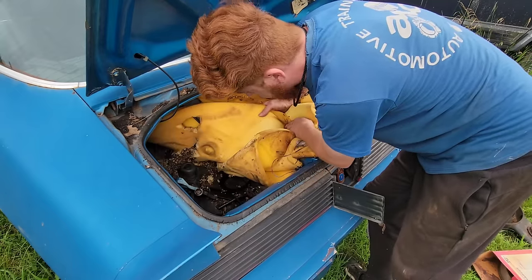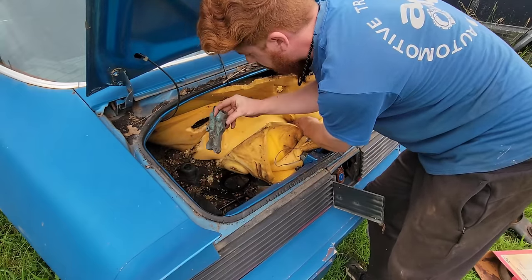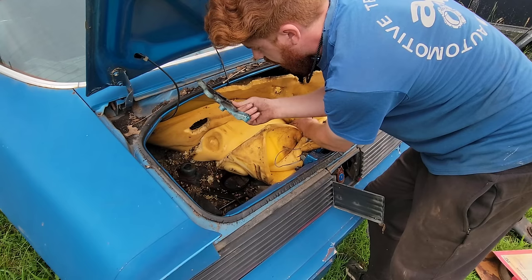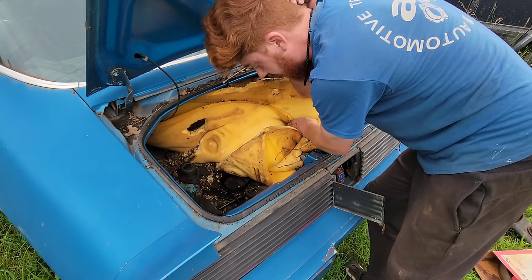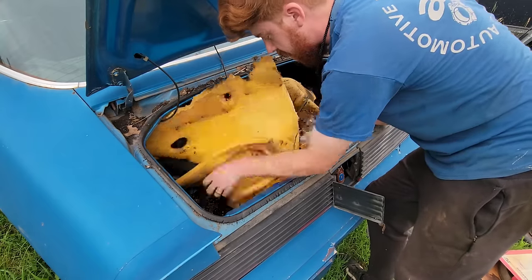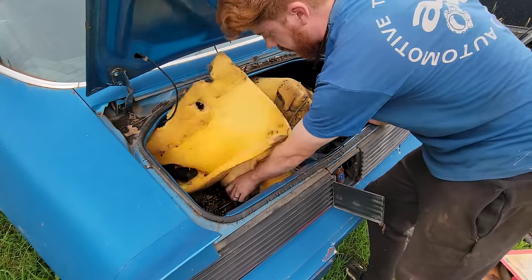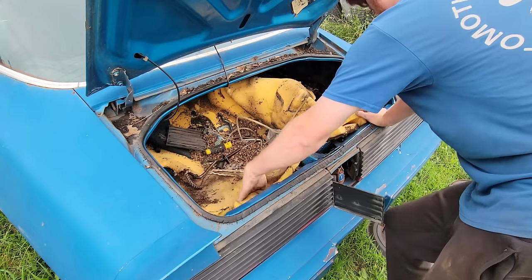This just looks like the squirrels had a heyday. No spare tire. We don't need that. I don't know what that is. Looks like something for coolant. Been deleted. Bracketry. Not too much bad stuff. I don't know what that is. Probably something for the spare tire again.